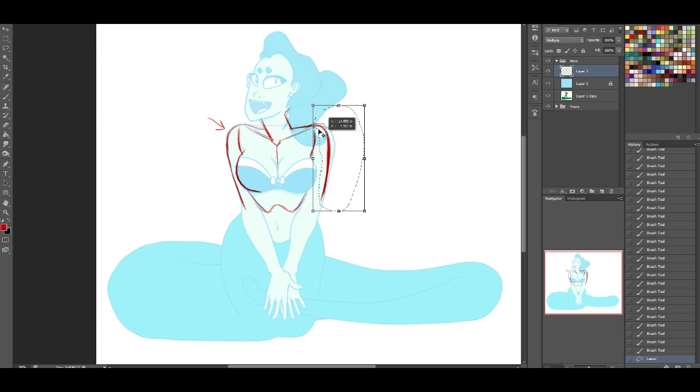I'm actually going to adjust that a little bit. And I will most likely be flipping this at some point, and I know some folks really don't like when I flip my work, but it just makes things a little easier for me. So there is our torso.